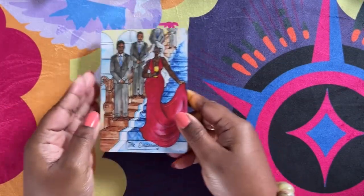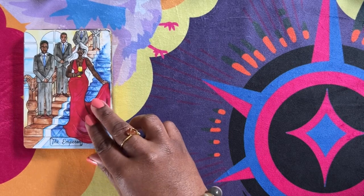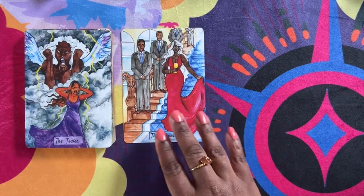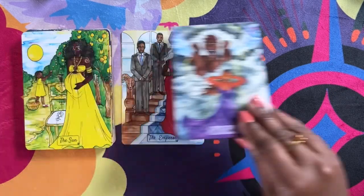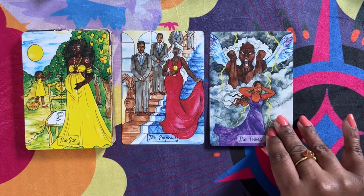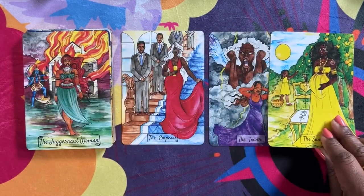Okay, while I was in there, I went ahead and picked out the cards that I can show because there is a lot of nudity in this deck. So I wanted to make sure that I'm not showing those cards. But this was gifted to me from a friend. She bought it and wasn't using it, and she thought maybe I might like it. And I was like, yeah, absolutely. I would love to get a hold of this.